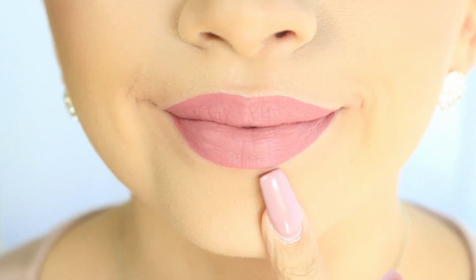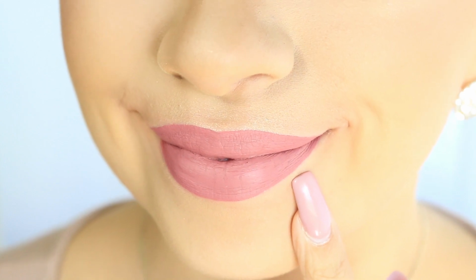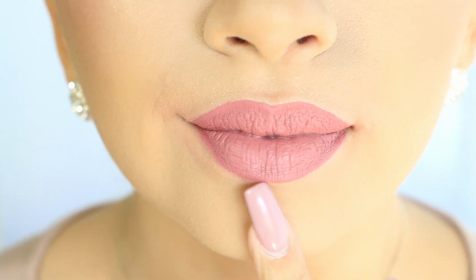Okay, and the next one is this one. This one's called Aria, and I really like this one, and I also like the way that it looked on my lips. It was not super drying, and I'm going to go ahead and show you the clip of when I am resting my lips, when I'm not smiling, you can see my wrinkles, but it is a very comfortable wear, and I don't mind seeing my little lines because they're there.